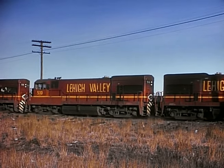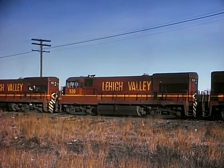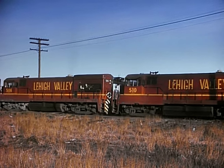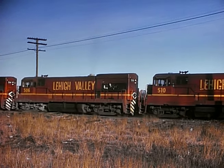You can see the G's are a little dirty, so it's towards the end of the month or early January 75. Notice the sand on the slippery G's on the trucks.